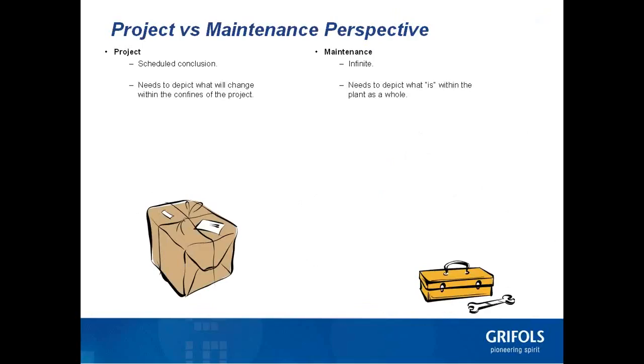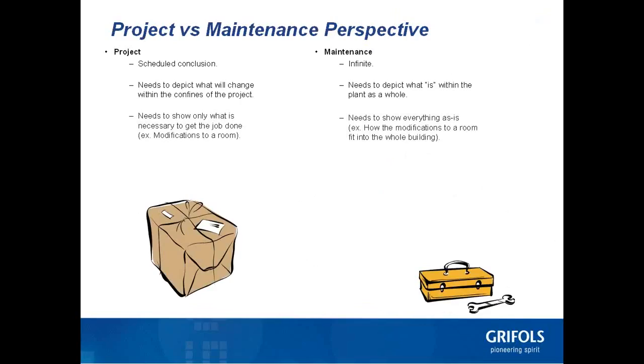A project just needs to depict what is going to change during the project. What's the project focused on? When you're talking about maintenance of a facility, you need to always show what is, and how all the different projects may relate to one another. A project needs to only show what's necessary to get their job done. Matter of fact, if you show too much, you confuse people. So you really want to just show what's going on for your project and emphasize that. In the maintenance of a facility kind of philosophy, you need to show everything as is. You can understand that.